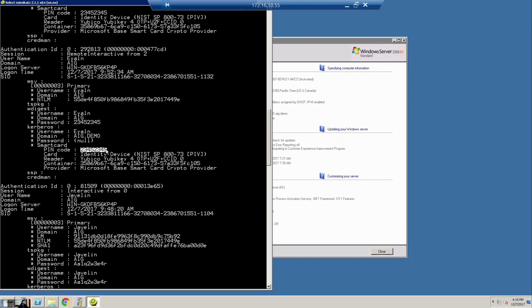Your PIN code has to be loaded somehow into your memory. I mean, everything is exposed. Once an attacker gets inside your endpoint, if you're logged in already, your endpoint is compromised. Everything that you're doing will be exposed.